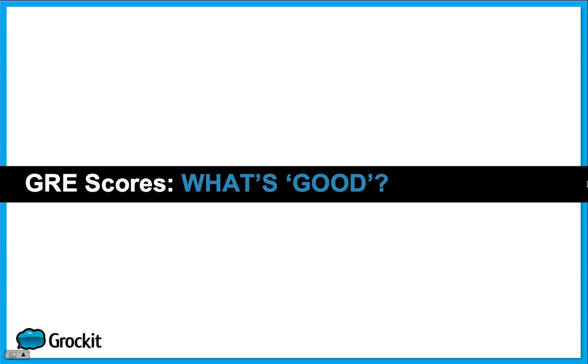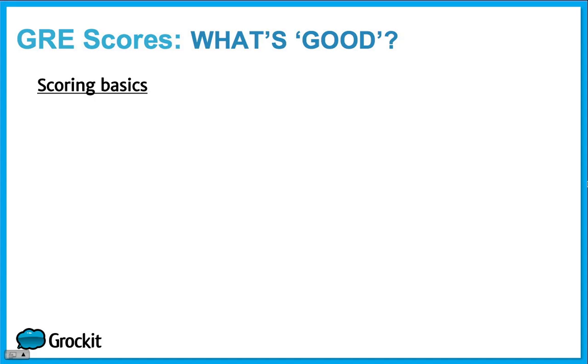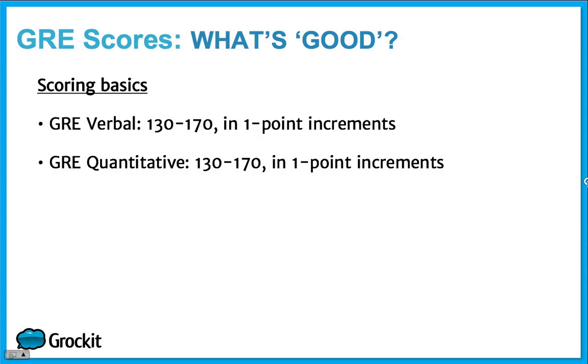Many students wonder, what is a good GRE score? And knowing about the GRE includes knowing about the basics. The GRE verbal section is scored between 130 and 170, and it goes in 1-point increments. The quantitative section is exactly the same. And this has been how they've scored people since 2011.